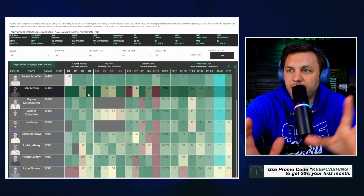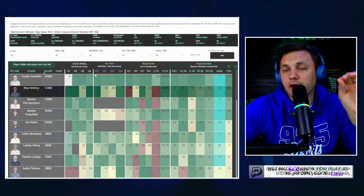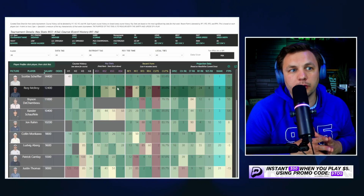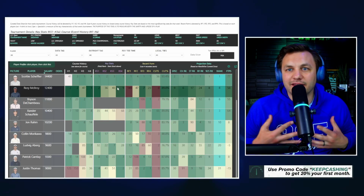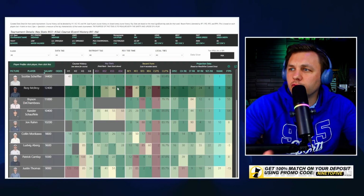So this is my 9-to-5 cheat sheet for each weekly tournament that takes place. We have the course history. Now for the US Open, it's a little bit different. Typically speaking, for an event on the PGA Tour, we'll have the last 4 years of course history to go off of, where we're just looking at which players played that event and played it well. With the US Open, always switching courses, it's a little bit different.